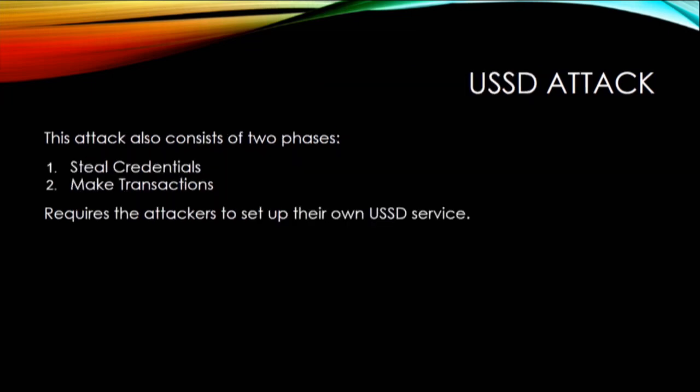For the USSD attack, it takes place in two phases. Again, you've got stealing credentials and making transactions. However, this requires attackers to set up their own USSD service, which the other one didn't require the attacker to set anything up. And depending on the country, setting up a USSD service can be anywhere from easy to almost impossible. For example, in the US, no one really uses USSD. I've never seen any USSD sessions. The closest I've seen is, for example, with AT&T, you dial *#, and then it will send you an SMS back with the data usage you've got for that month.